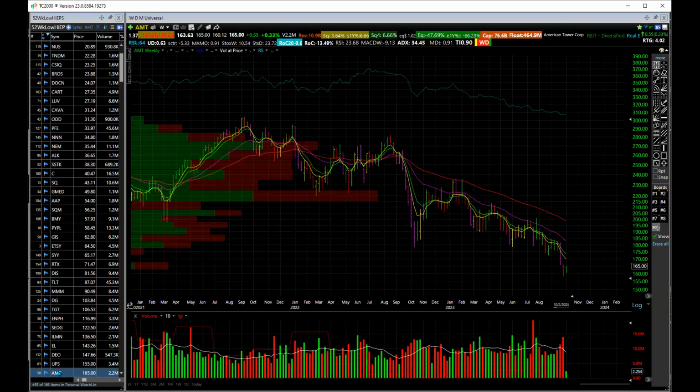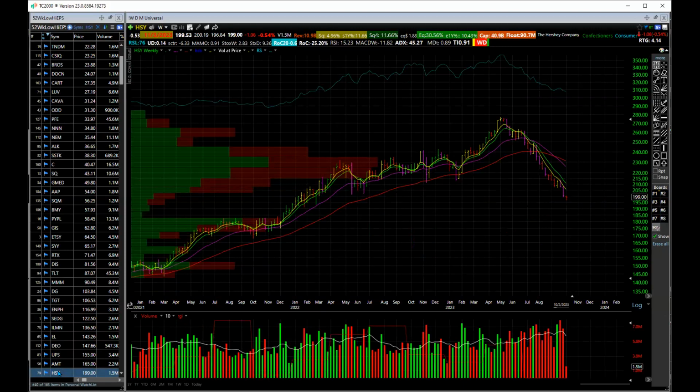AMT, which is American Tower, this REIT. And Hershey, which is a defensive stock, it's clearly had a nice long uptrend over the past few years, tops out and just cannot go higher. Now it's established a firm downtrend because the uptrend's been broken pretty convincingly and the downtrend's established. So you can look for short opportunities as this unfolds to the downside.